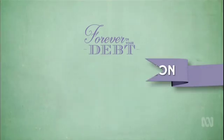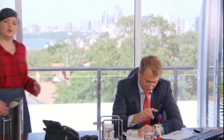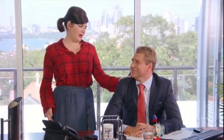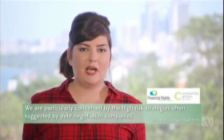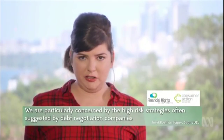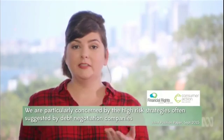Try this. Credit negotiation. Lots of firms offer to negotiate with your creditors, saying they can get your debts deferred or reduced. Both, please. And look, a lot of people just really don't feel like talking to angry creditors or worry that they might not be the best negotiator. Did this award mean nothing? But consumer groups say that debt negotiators often opt for high-risk strategies to get them more leverage, like telling you to stop paying your bills entirely.